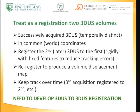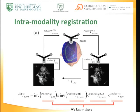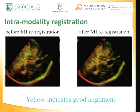intra-modality registration methods, and I'm going to talk about that for just a minute here briefly. So now the paradigm looks like this. Here's our equation. We know these things. These are all known, because the ultrasound acquisitions are tracked, so we can compute this. We can re-register it to get rid of error and then relate the differences in features to a displacement. So that's the overall strategy. And here's just a quick picture of this. We're using mutual information here for re-registration.